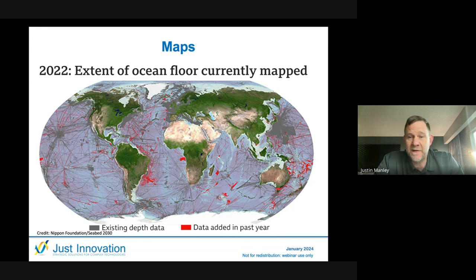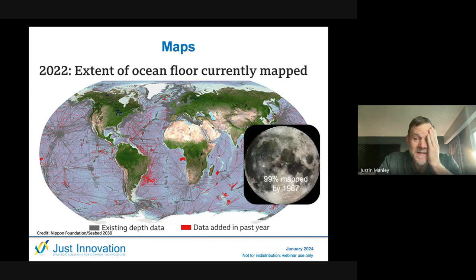The classic, slightly cliche fun fact is to say that we know more about the surface of the moon than we do about the ocean. But the even more fun fact is that by 1967, NASA considered 99% of the moon's surface mapped. And that was explicitly to prepare for the Apollo landings. So it's a cliche, but it's also a validated fact.